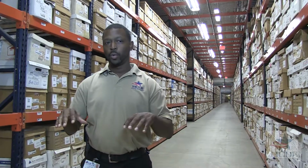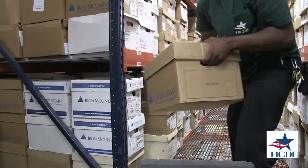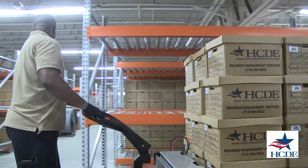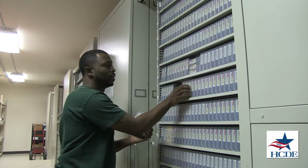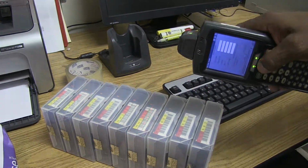On the floor, on the shelves, is material that we identify as hard copy. These are boxes on the shelf that house the client material, files such as student records or city records, and this is what we call hard copy. Now inside the vault is stuff that we call media. This is where we house data, DLT tapes, microfilm, microfiche, and that's the type of material in the vault, electronic data.